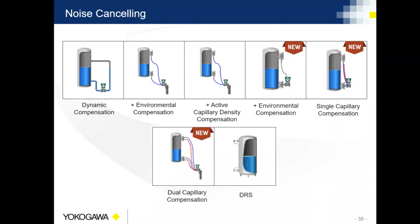A lot of times, if you're making a DP measurement and then you have a large static load come in, say you pressure the tank, it's going to shift your DP measurement. So we have an offset for that because we are monitoring static with the DP. So we compensate for that. That's dynamic compensation. Then when we build our standard sensors, in that second slide at the top, we do environmental compensation.